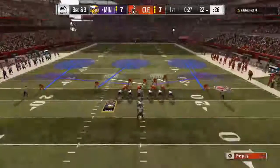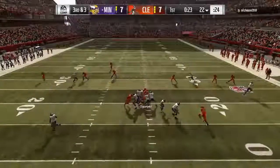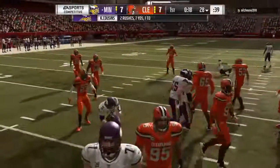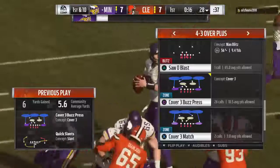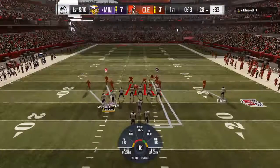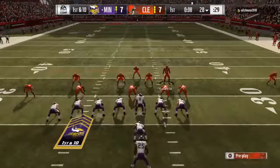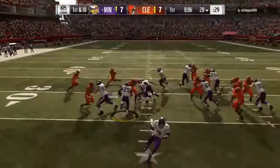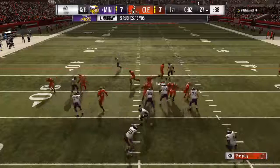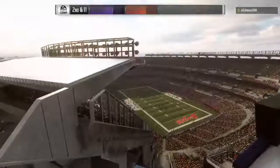Listen to me. Leave it. Ringo, 48. Throwing is Cousins. And he's got the first as they'll bring him down at the 28-yard line. They get 6 on the pickup there as the drive will continue. On 1st down, Murray. And they take him down, losing yardage back at the 27. It's a loss of a yard there, and now 2nd down.